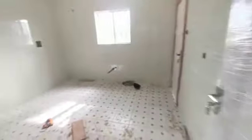I can imagine that with initial deposit of 3.5, you can own a home that is as beautiful as this. This is lovely. What more can you ask for? Wow, look at the space in the rooms. Let me show you what is going on in the kitchen. The kitchen is not finished yet, but you can see how it looks.